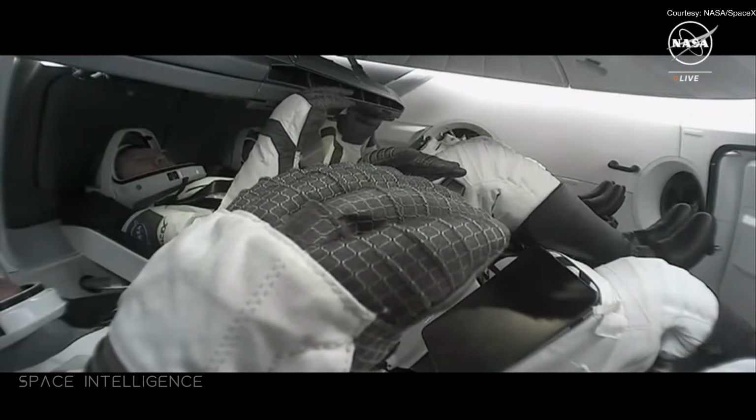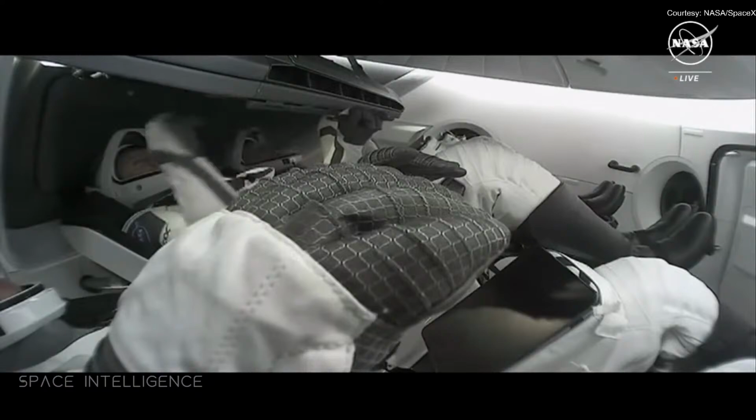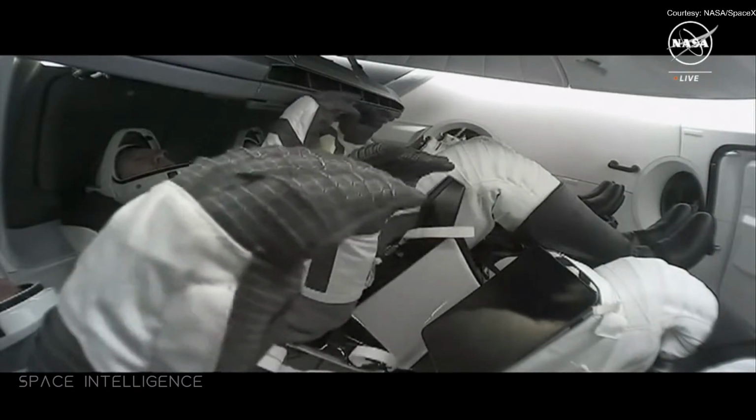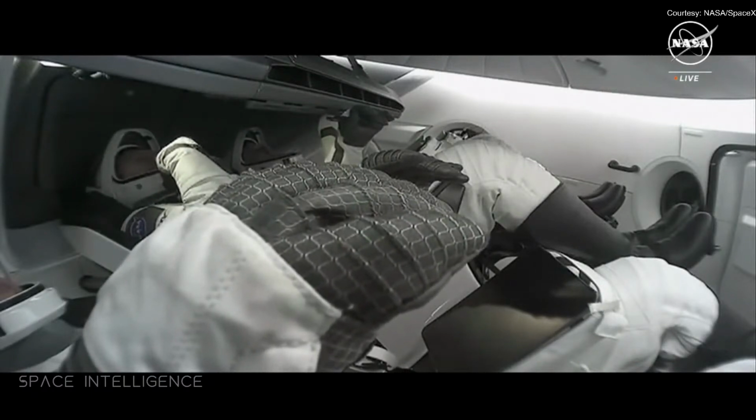Station, Houston on the big loop, in preparation for undock, perform step 1 of 1.602, Dragon port relocation monitoring. Undock sequence start time is 12:50, 12:50. Station copy, step 1 of 1.602.